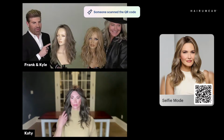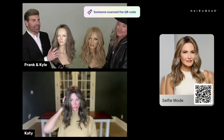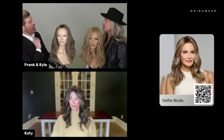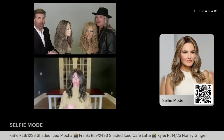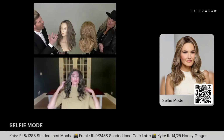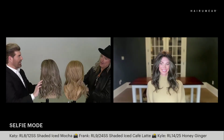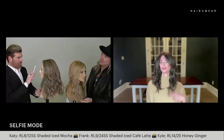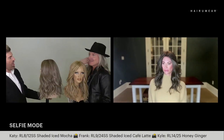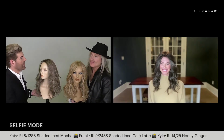Now I am showing selfie mode in the RL 924SS, and this is one of our ash tone colors too, but this is the shaded iced cafe latte. So you're gonna see this has more of a tawny color to it. This is a more subdued, almost like a smoky brown with just some little ash blonde highlights in it. If I had to compare it to a color, I would say this would be similar to the Rachel color on Friends, if you all remember that show. But I might be dating myself with that too.